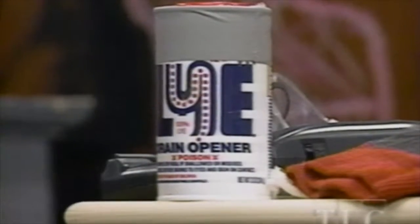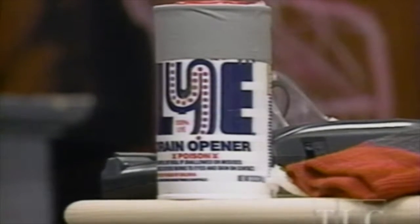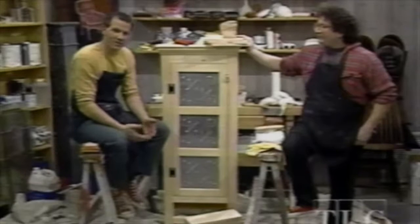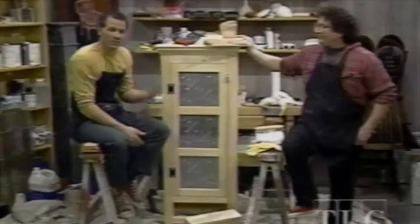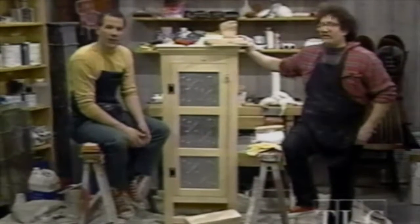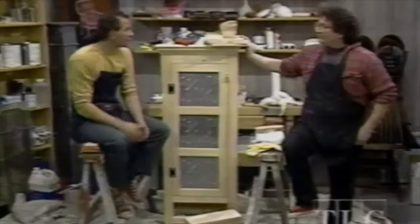We're going to age it naturally with lye. Three big letters, L Y E. Now, lye is used as a drain opener, but it's also used in the wood finishing industry. Some of your fine woodworkers and wood finishers use lye to age wood. It reacts very well with cherry. Yeah, it turns it red. About 30 years it can age it, and we'll show that in another show.